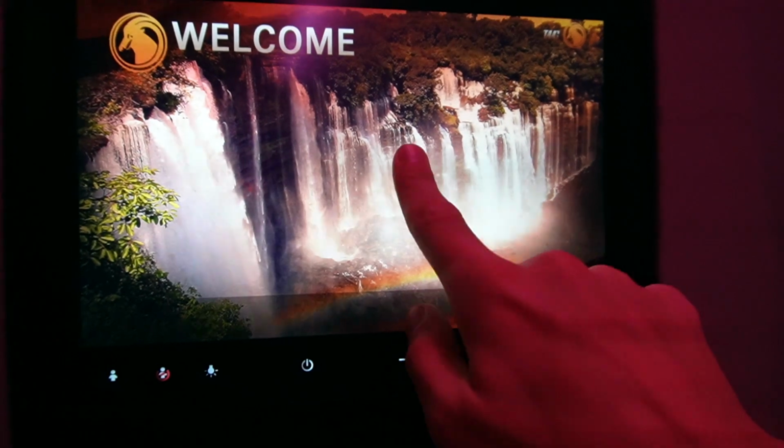First problem, the in-flight entertainment isn't working, so you can't go beyond the home screen, and that doesn't only affect my seat but the entire cabin.